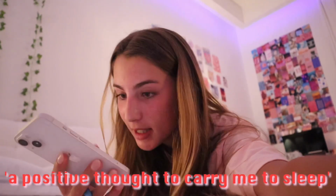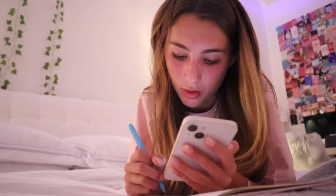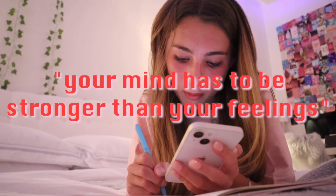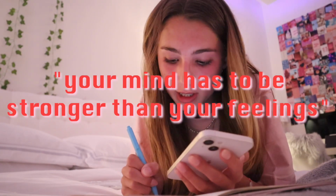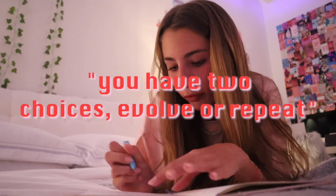At the end of the journal, there's a little part where you have to say a positive thought to carry me to sleep. I love going on Pinterest to find little quotes and stuff, and I just look through these and then write something at the end. So the quote that I'm gonna write is, your mind has to be stronger than your feelings. And then I'm gonna write, you have two choices, evolve or repeat.